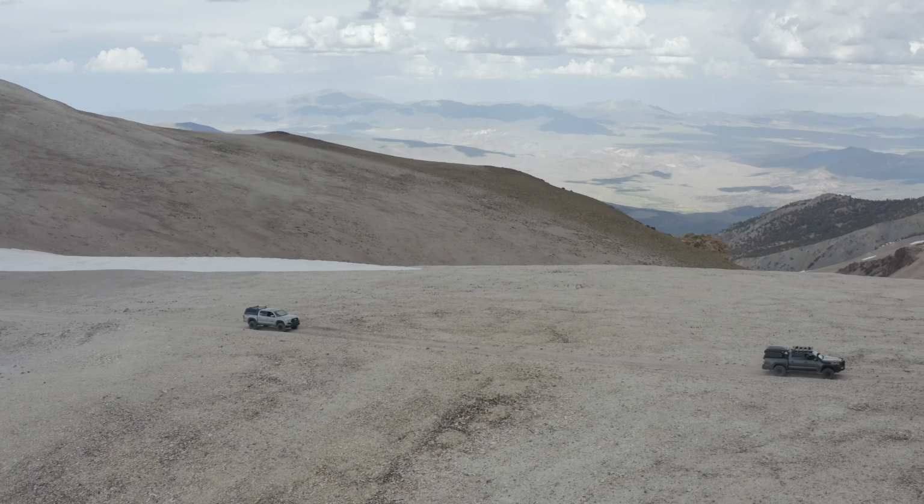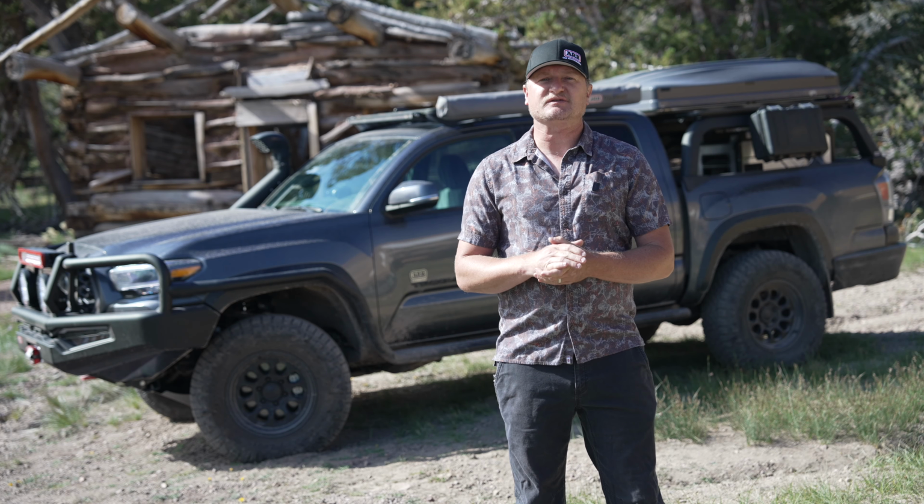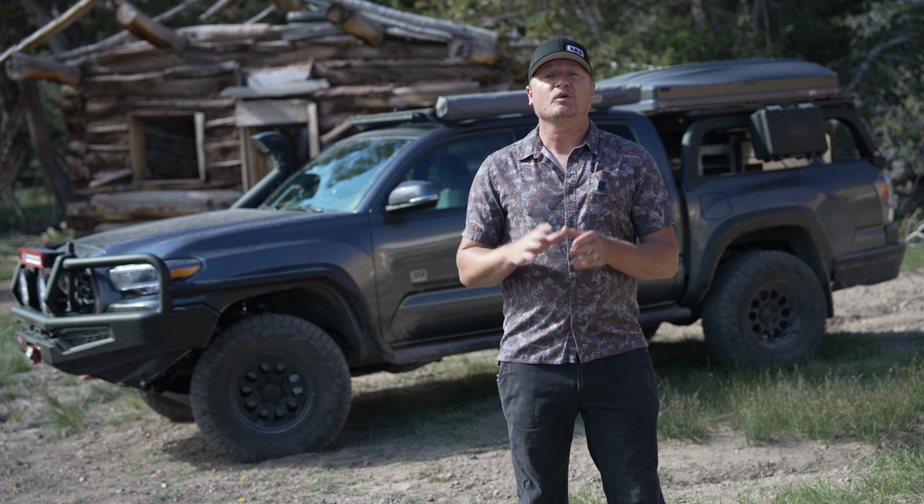There are a lot of shock options out there on the market for Toyotas. So what sets apart ARB's new MT-64? Well, before we get into that, let's talk about what MT-64 even stands for. MT stands for monotube, so these use an internal floating piston, and then 64 is the piston diameter in millimeters. That works out to about 2.5 inches. Big diameter, lots of fluid volume, which is great.